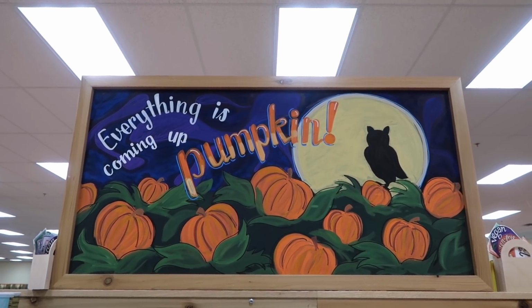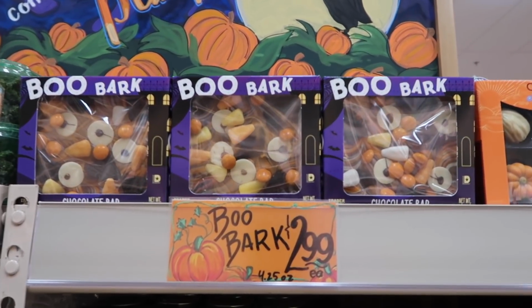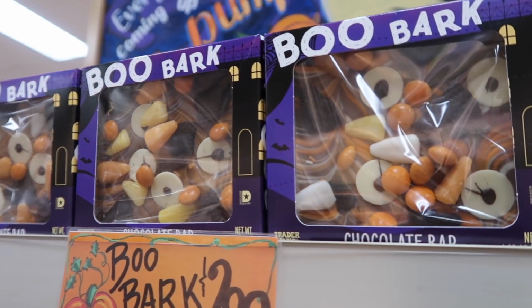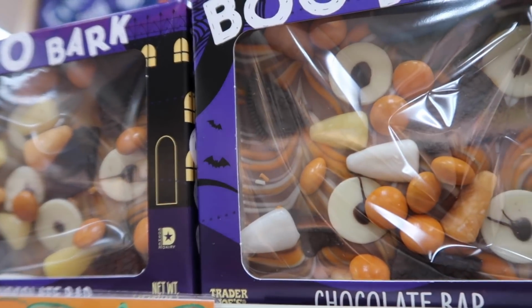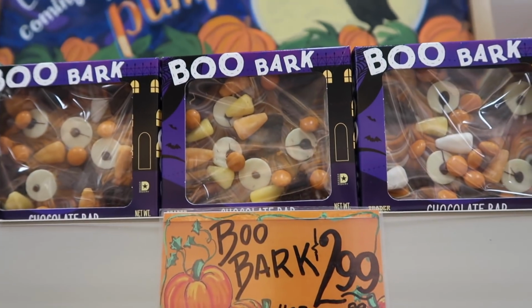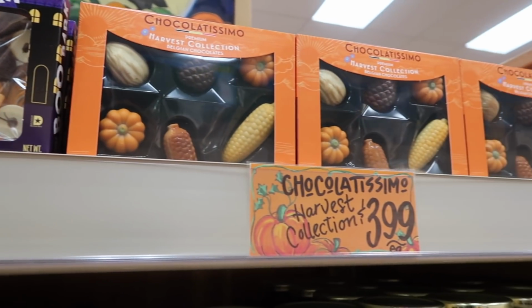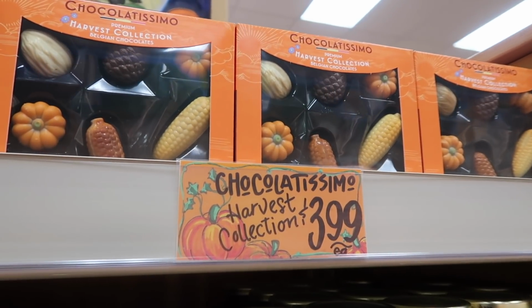And now this, just, oh my gosh. Hello, Boo Bark! Oh my goodness. Look at the swirled chocolate in there. Yes. That would be a great gift. And then I got these last year or the year before, and these are really, really delicious.